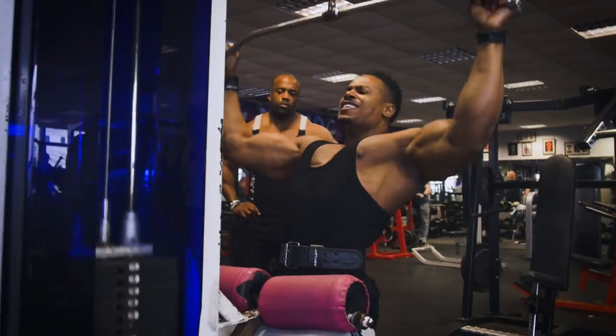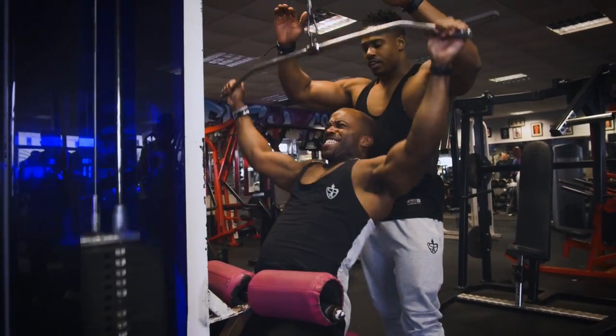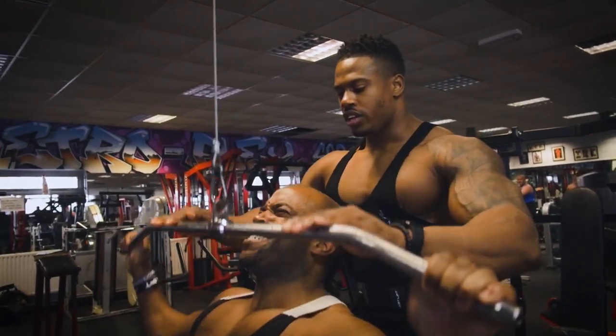First set was 20 reps, second was 15, this third will be about 12, and then we're really gonna go for it, take the weight up, and maybe go for 6 reps, and heavy.